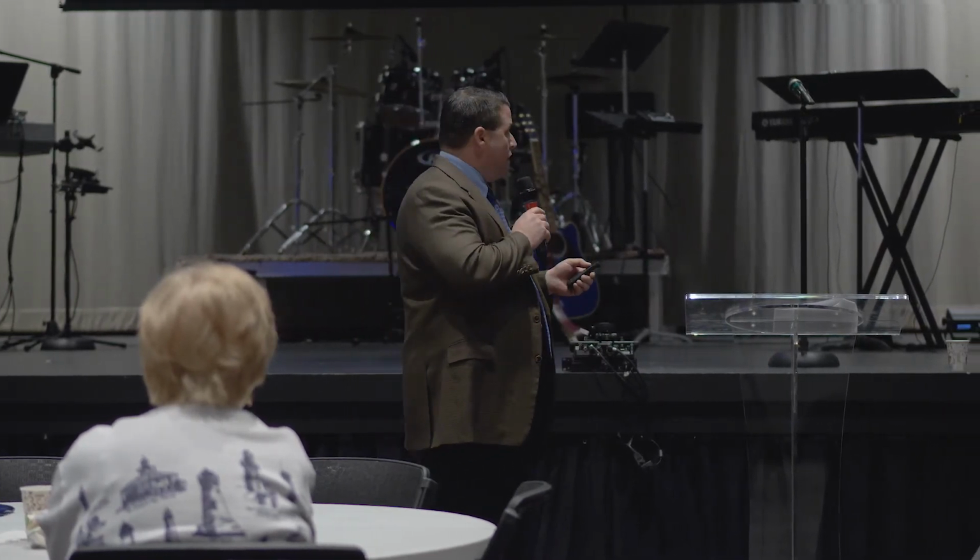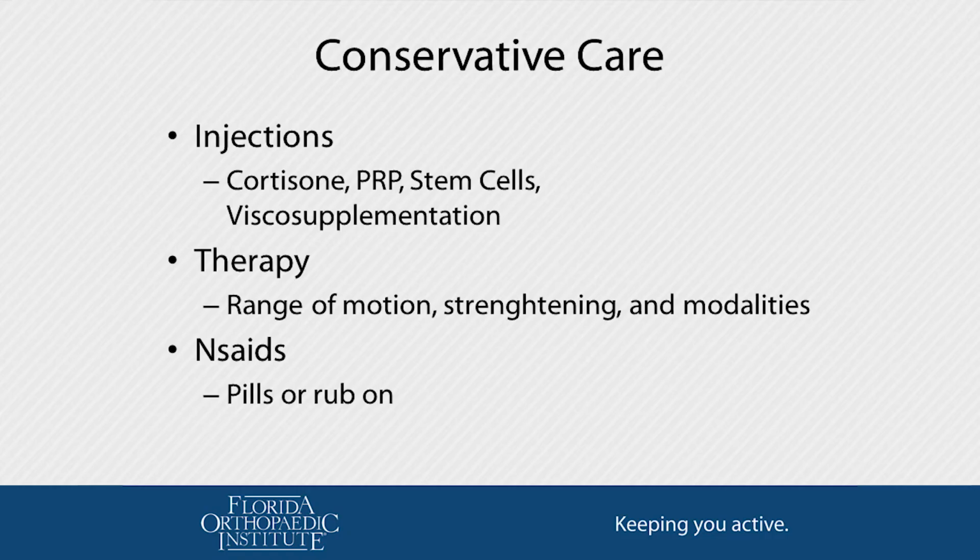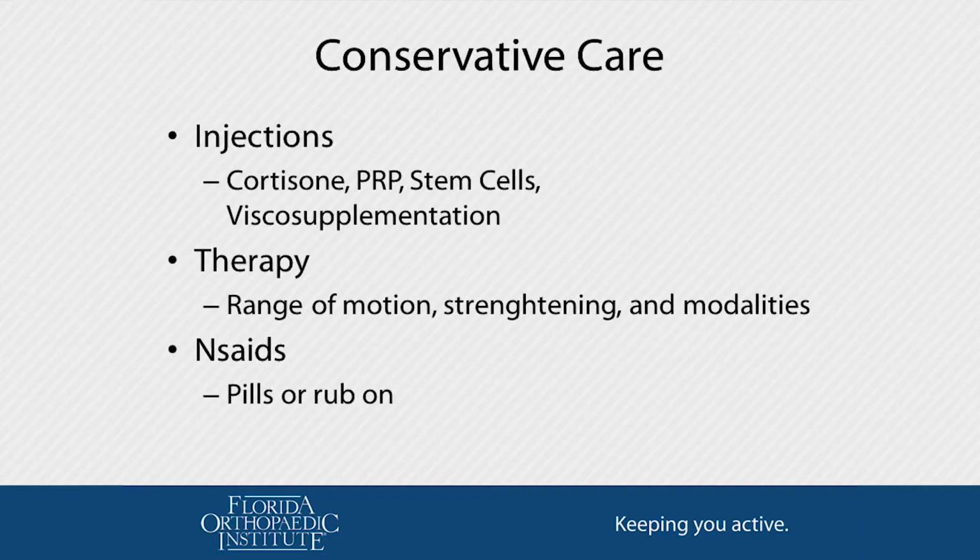If it's truly arthritis or truly groin pain or lateral pain, then there's a few things we can do for it. We can start out pretty easy. We start out with cortisone, what we can do called PRP, which is platelet-rich plasma. That's taking your blood, spinning it down, and putting it back in. We can do the new injections called stem cells, and we can do what's called viscosupplementation. Viscosupplementation is the chicken shots you hear about. So the chicken shots are approved for the knee. They're not approved for the hip yet. We can do them, but the insurance company may make you guys pay for them.